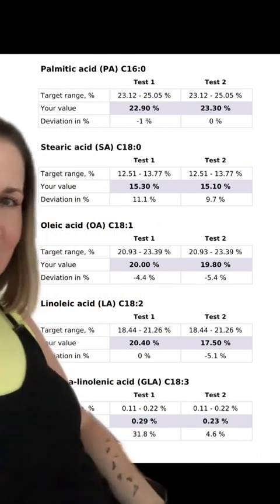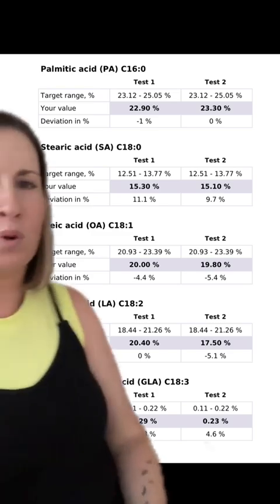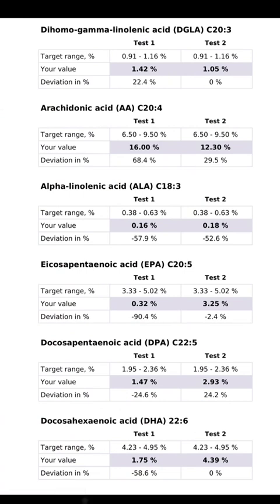Now, if you look at the screen, you'll see here on this linoleic acid that he was at a 0 and now he's at a negative 5.1%. It's not a bad sign that it went into the negative because the body is working and the body is adjusting. So when he tests again, we're going to see that progression probably go back to 0, which is really wonderful, but you have to give the body time to adjust. And again, here are the rest of the essential fatty acids.